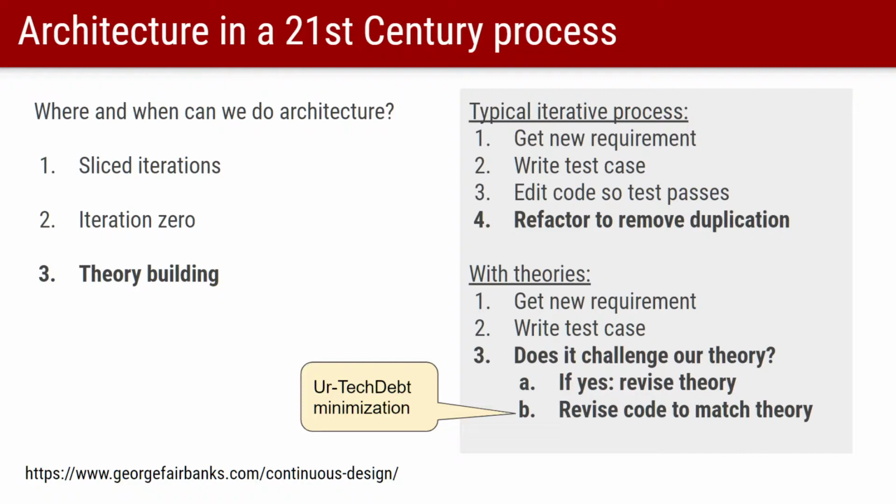So if you do find that this new requirement challenges your theory, then you want to go and revise your theory, and you revise the code to match the theory, okay? And that last step is very important. You're not just writing code to implement a feature. You're trying to keep 2 things in your head at the same time. You're trying to keep the theory in your head, and you're trying to push that into the code.